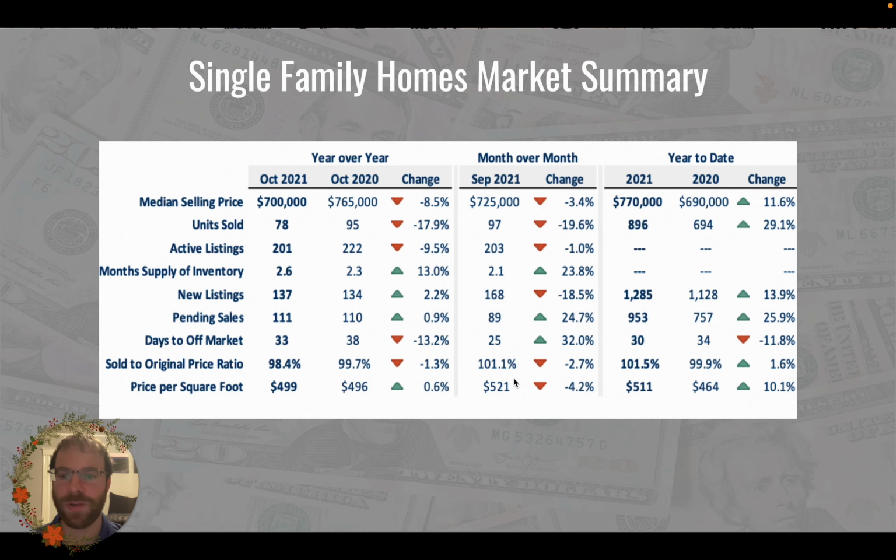And for single family homes, we touched on a lot of this already, so we're just going to jump to the things that are new, that we haven't covered in some of the earlier material. We're going to focus on the sold to original price ratio. That's showing in October, 98.4%. That's surprising to me. That's saying that, in general, people are getting some single family homes for less than the listing price.